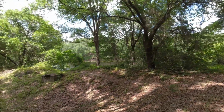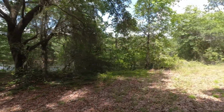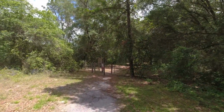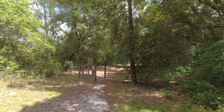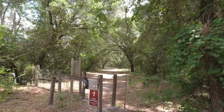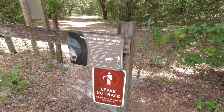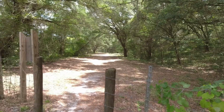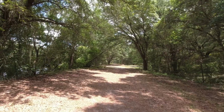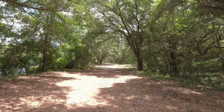And this waterway here on my left is the cross-state barge canal. And here is what I assume, I guess now, is used as the Florida Trail. And a little reminder here that you are in bear country. This is black bear country. And so yeah, the trail just follows the canal all the way down that way.